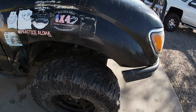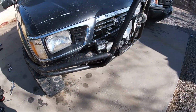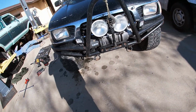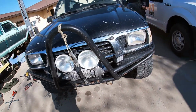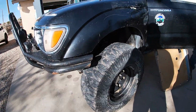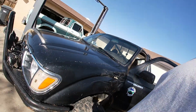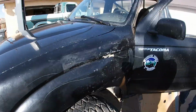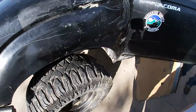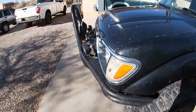More on the walk around now. Has a Warren 8000 synthetic line that everyone loves. Tires need to be rotated. You know, usual. Got most of the stickers off. It had a zillion stickers. A couple more to go on this side, and a bunch more on the other.